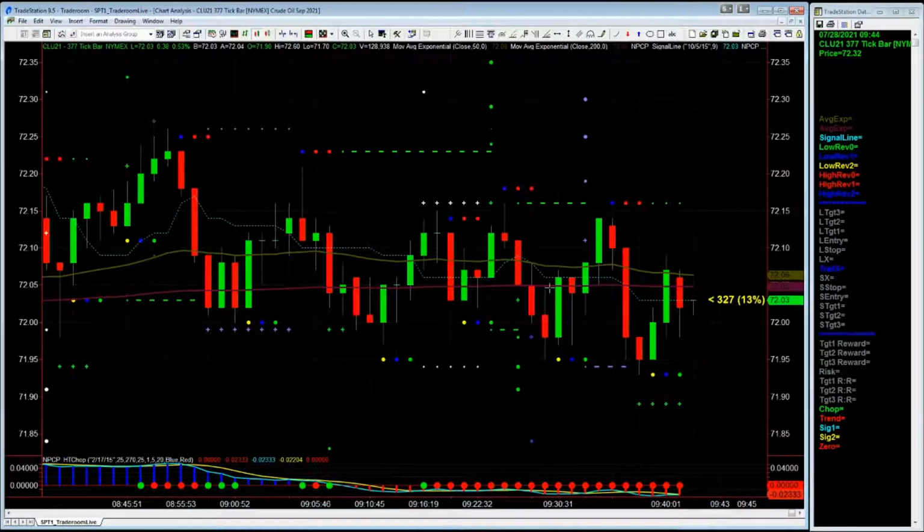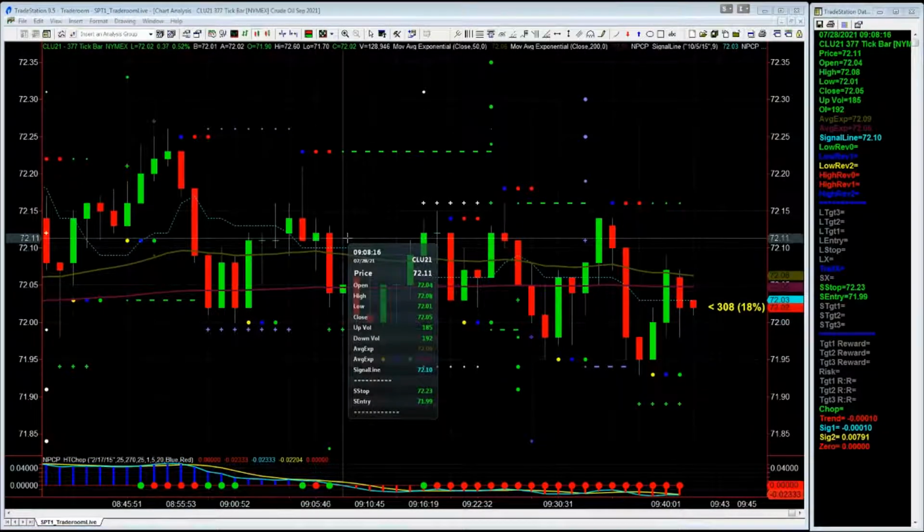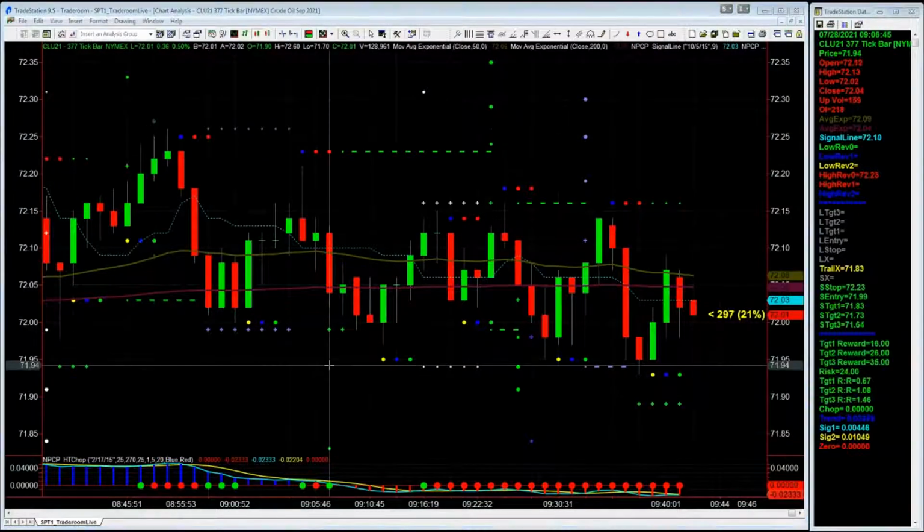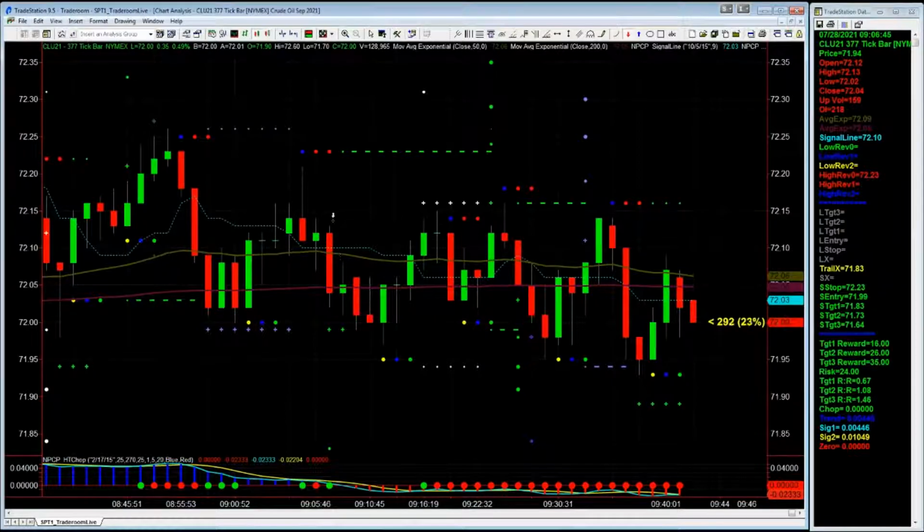Not sure. Well, where does it begin? The short begins here at the 9 a.m. start time, and it probably wiggles along on the purple. It's my guess.